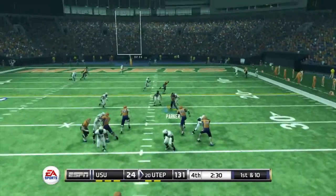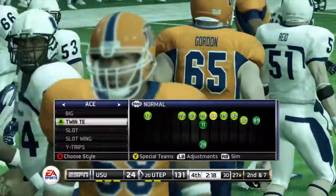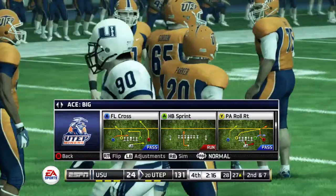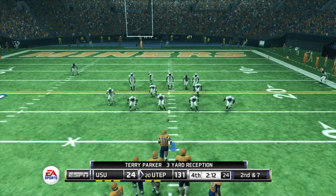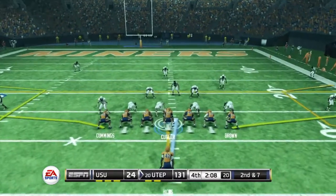He drops back. Complete, brought down, nothing doing. They get 3 yards on the play. Nice grab there by the tailback to at least move the ball forward for some positive yards. From the 27-yard line, second down. Just over 2 minutes in the game.